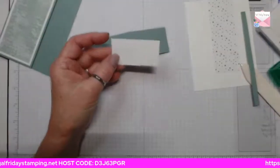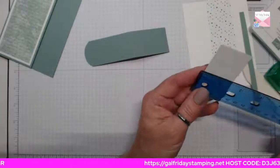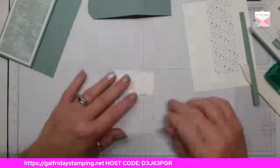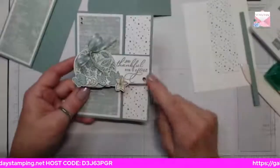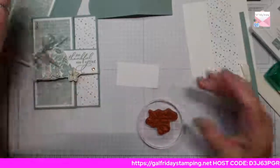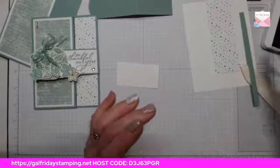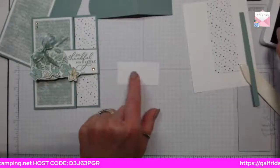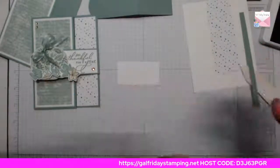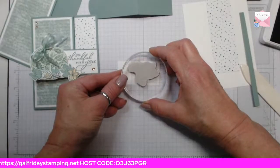Then I have another piece which is 2 5/8 by 1 5/8. And this I actually, again, if I make a mistake, I'm going to have to cut a new piece. But I did the So Thankful for You again. And we're just going to stamp this right on this little piece, closer to the right-hand side, so the pumpkin will fit. And I'm going to use my lines again.